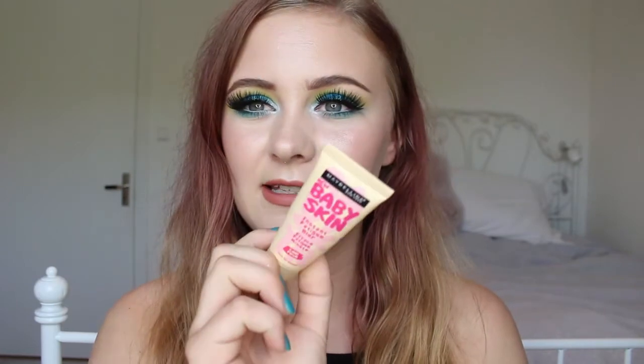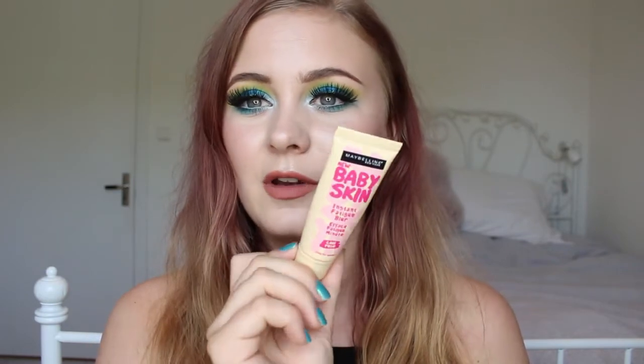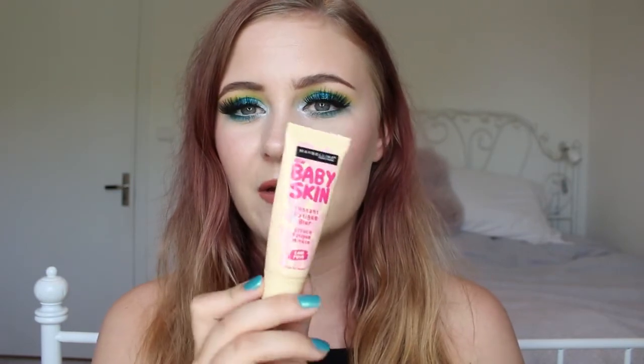The first thing is this primer, which is the Baby Skin primer from Maybelline in the shade Cool Rose, which is this orange tube. If you've seen this before, it's in my Fire and Ice product pan, and I'm continuing to use it, but I think there shouldn't be too many months left in that primer, so I'm happy about that.